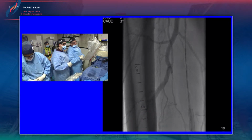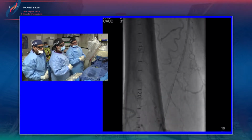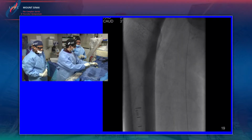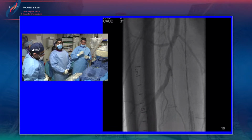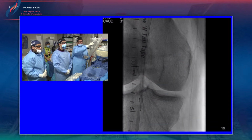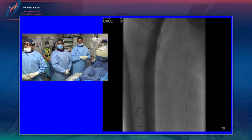So when we inject, now we don't have a chronic total occlusion. Rather, we do have a channel now, which I think was very thrombotic if we had just gone ahead and ballooned it with what we had done. So we put the intravascular ultrasound in. Can you show the IVUS, guys?